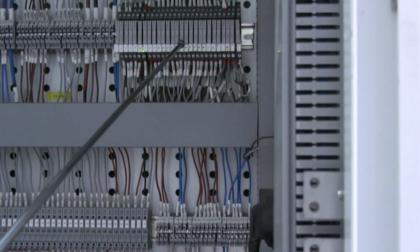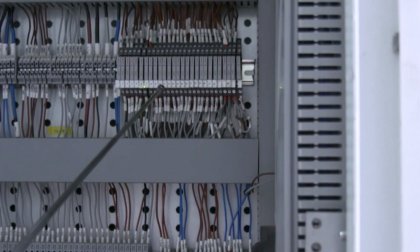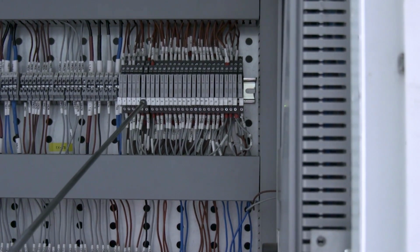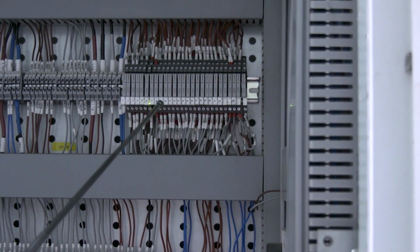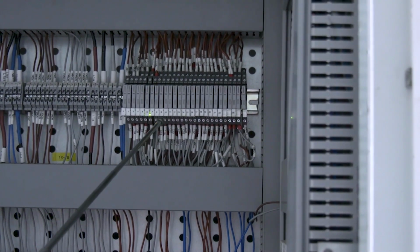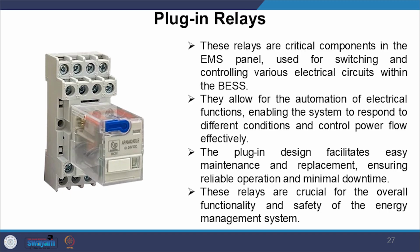To the topmost right are the plug-in relays. These relays are critical components in the EMS panel used for switching and controlling various electrical circuits within the BESS. They allow for the automation of electrical functions, enabling the system to respond to different conditions and control power flow effectively. The plug-in design facilitates easy maintenance and replacement, ensuring reliable operation and minimal downtime. These relays are crucial for the overall functionality and safety of the energy management system.